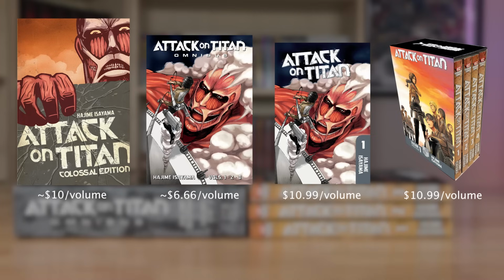So if you're looking for the cheapest way to collect Attack on Titan, the cheapest way is going to be through the omnibuses, and the second cheapest would be the Colossal Edition, even if ever so marginally, followed by the box sets and the individuals, which are evenly priced per volume at retail.